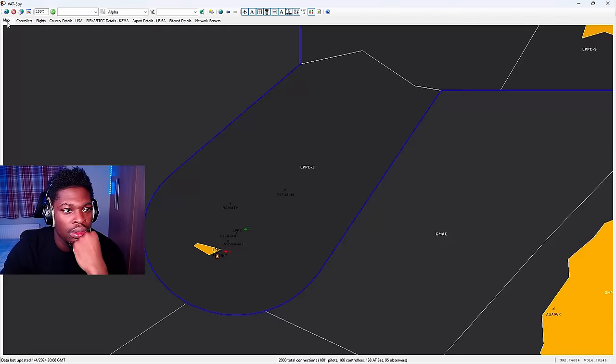Departure, good day. 96 Foxtrot Lima, passing 8, Sierra departure. 96 Foxtrot Lima, Lisboa, identified. Continue climb to flight level 240. 240, 96 Foxtrot Lima.